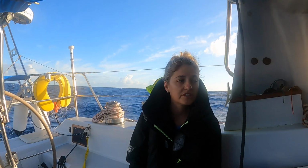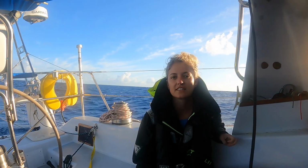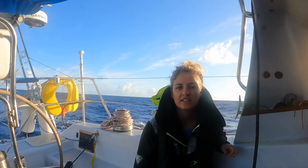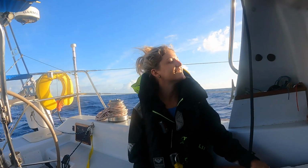But all in all, the weather is quite good. We're averaging about 6 knots. We're doing a close reach, and the wind is about 18 to 20 knots this morning, so it's picked up from last night. When we started off it was around 10 to 15 knots, so all in all, so far a good sail. We've spotted land just a few minutes ago, so not long now and we'll be in Antigua.